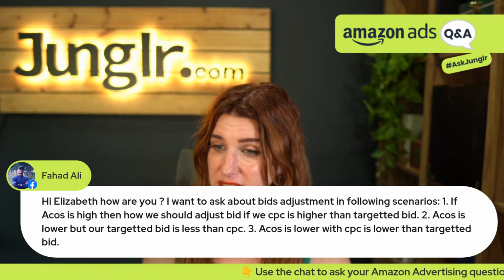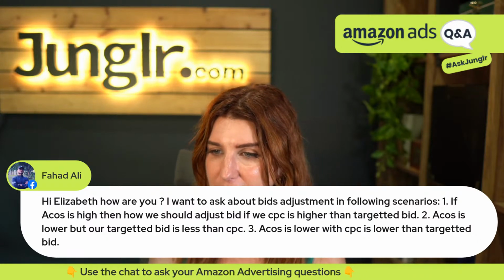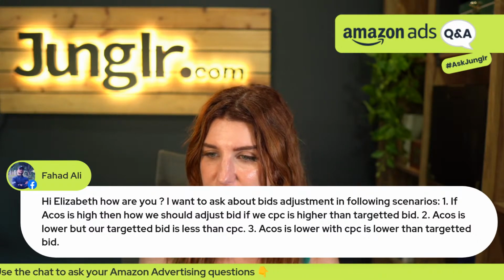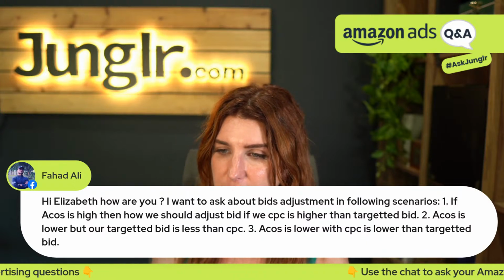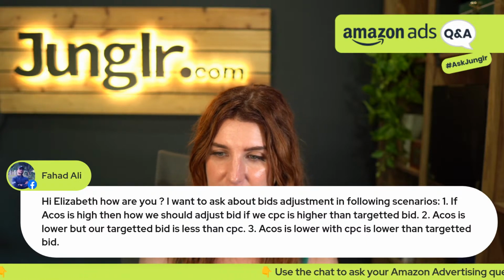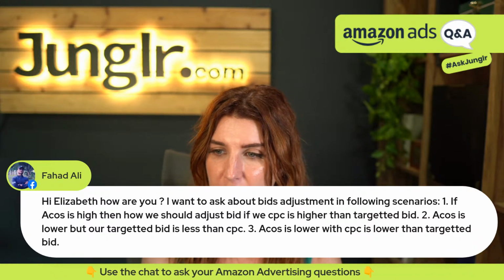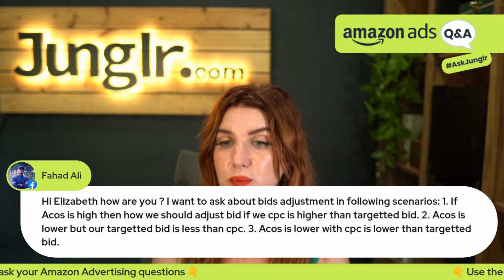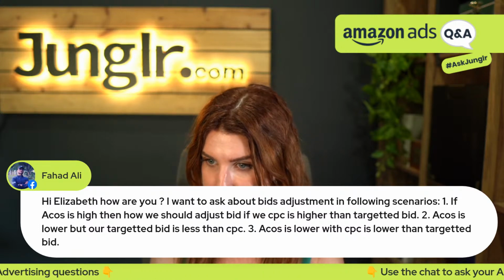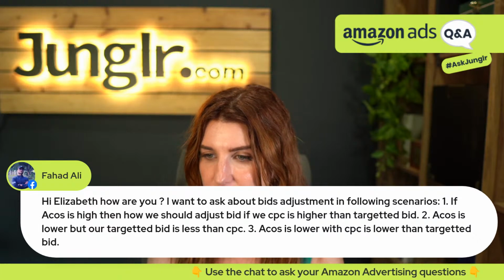I want to ask about bid adjustments. In the following scenario, if a cost is high, then how should we adjust bids if CPC is higher than the targeted bid? A cost is lower, but a targeted bid is less than the CPC. Okay, let's go through these line by line. If ACOS is high, which typically means to bring down ACOS, you would decrease the bid. How should we adjust the bid if the CPC is higher than the targeted bid?